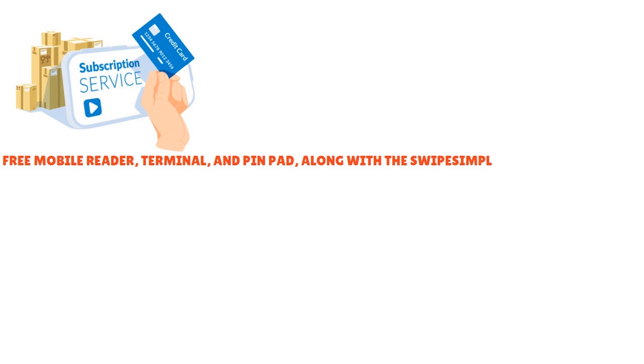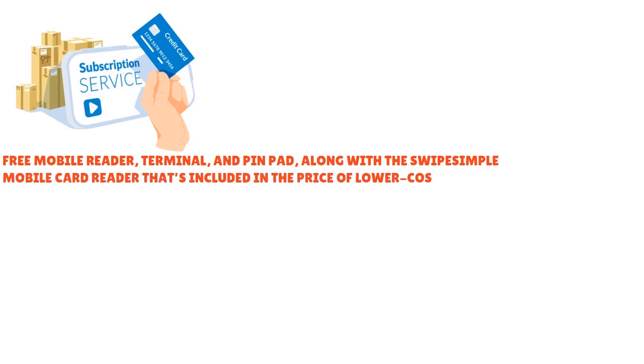There is a $59 per month subscription fee that includes a free mobile reader, terminal, and PIN pad, along with the Swipe Simple mobile card reader that's included in the price of lower cost packages for all kinds of industries. So this is really good. So the flexibility is there. So when you think about National Processing, credit card processing, I want you to think about flexibility. I want you to think about scalability.